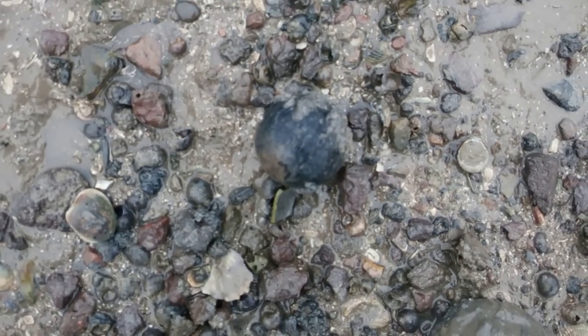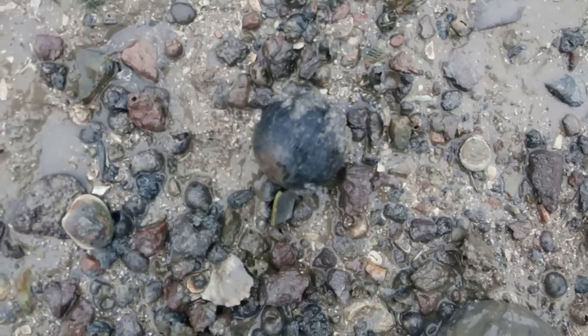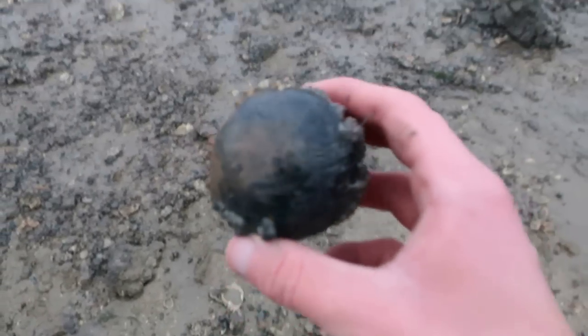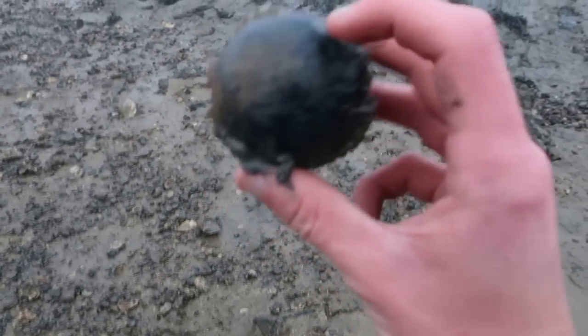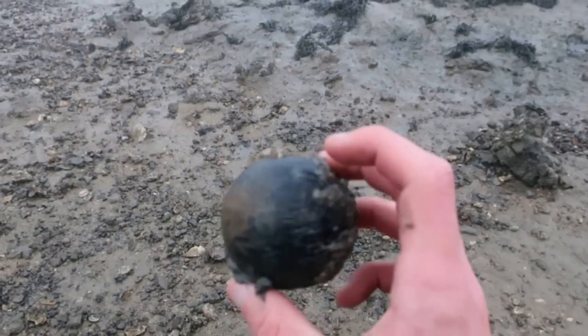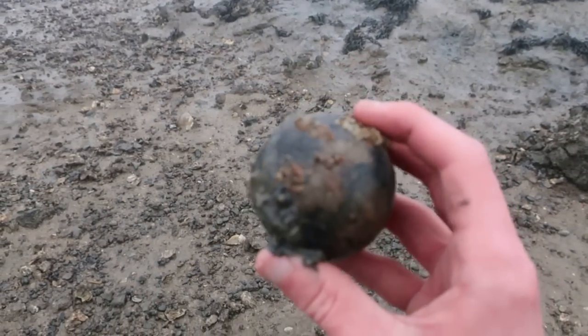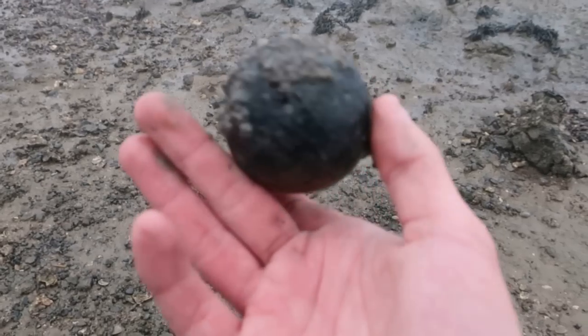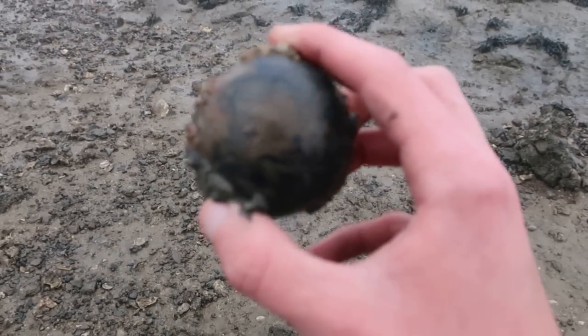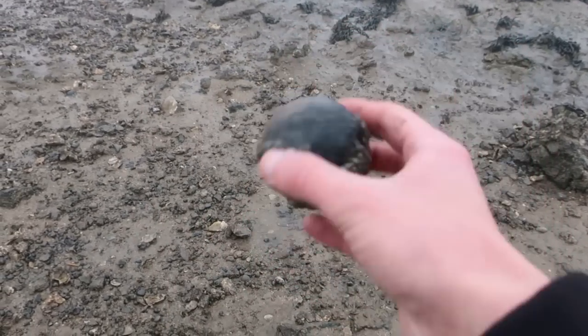There we are. Well, just down here, I thought this was a cannonball for a second. Let's see if the camera focuses. Now, I do apologise in advance if the camera does fog up. It's quite misty this morning, as you can imagine. But yeah, I just found this ball thing. I thought it was a cannonball, but it's actually wood. So I'm going to take that home, hopefully preserve it, and then we'll have a look and investigate what it could be in the roundup. Looks quite interesting to me, even though it is just a wooden ball. I quite like it.